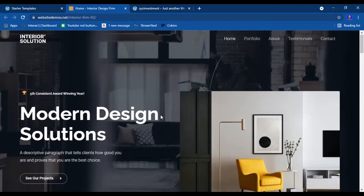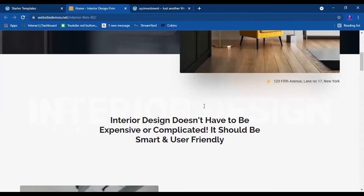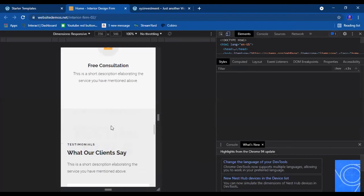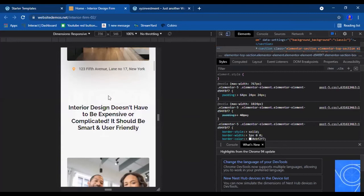Okay, all right. So you can see that this template is looking perfect. With this alone, you have already gotten 90% of the job done. When you go down, you see information you can customize. Everything is looking great. And when you check out the mobile view, you can see it's mobile responsive, and it's looking great.